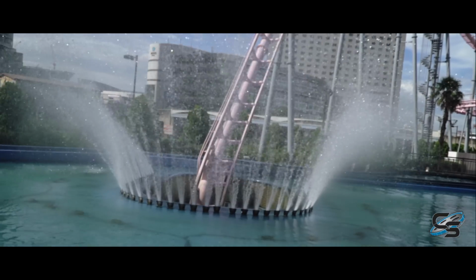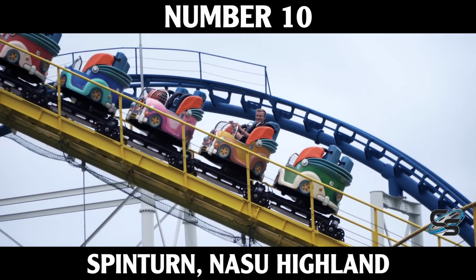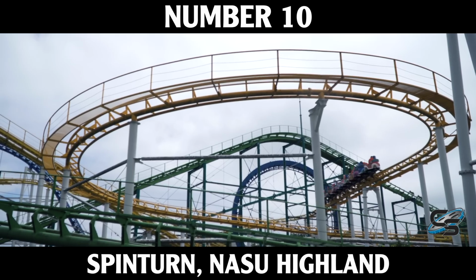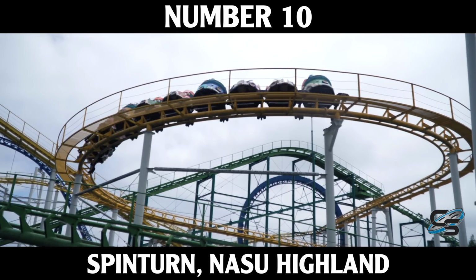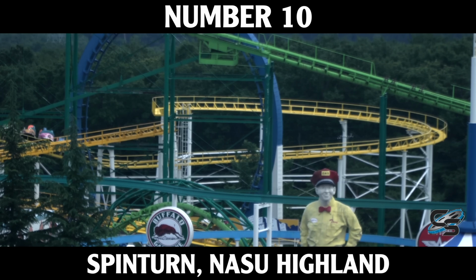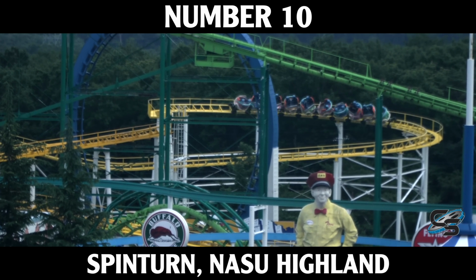And I want to start things off with SPINTURN, a spinning family coaster like I've never seen before. It's manufactured by MOZA. They have a lot of different coasters in this park. This particular ride seats 2 guests in a vehicle, and the cars freely rotate, which means it is almost exclusively based on weight. And unlike some other spinning coasters, because these vehicles are so small, you as a passenger can easily rotate it just by shifting your body weight.